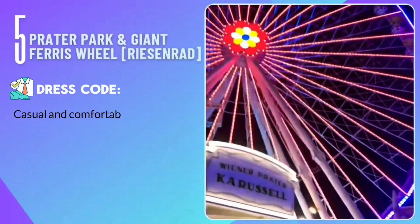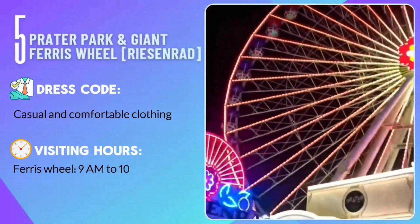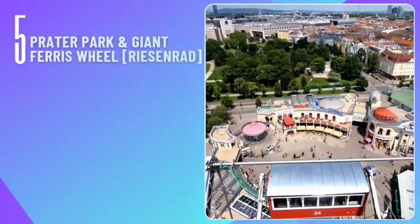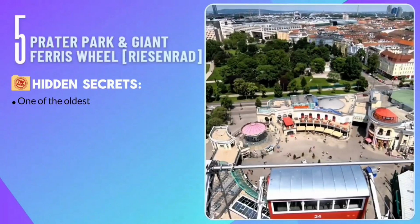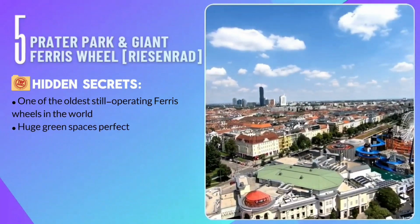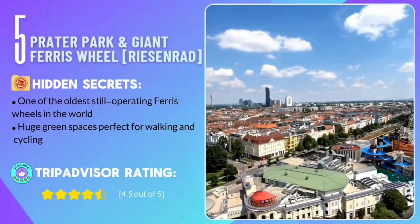Dress code, casual and comfortable clothing. Visiting hours, Ferris wheel, 9 a.m. to 10 p.m., may vary by season. Hidden secrets, one of the oldest still operating Ferris wheels in the world. Huge green spaces perfect for walking and cycling. TripAdvisor rating, 4.5 out of 5.